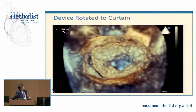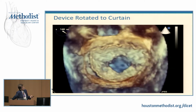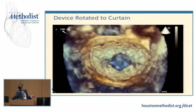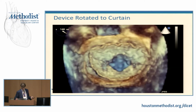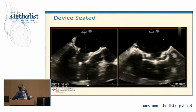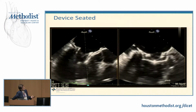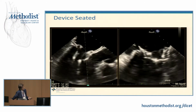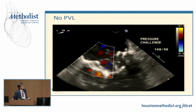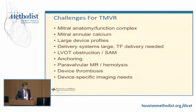Once we put it in, and this valve is really easy to put in, this is what it looks like. It's got a D shape across the curtain here. It's got a 29 millimeter bioprosthesis, porcine pericardium, in the middle. This is what it looks like on echo with X-plane. You can see how big it is and how close it comes to the septum. It's very close, but this patient did not have a gradient, and that patient actually has done well. We challenge them, we jack up their blood pressure to look for PVL, because PVL in the mitral position is usually associated with hemolysis and poor outcomes.